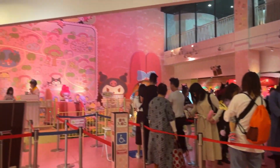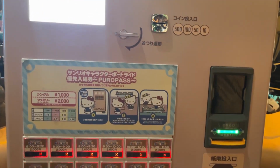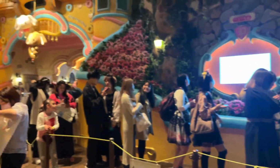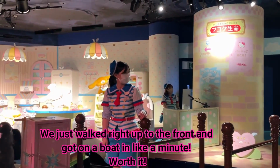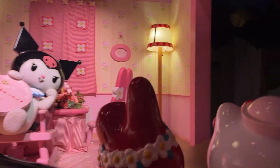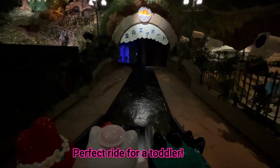Minute wait time for My Melody ride. I just got a Puro pass, which is a fast pass for family for the next time slot, because the wait time is 50 minutes and we cannot do that with a toddler, and I really want to go on a ride, so here we go. Oh, wow. Very good.